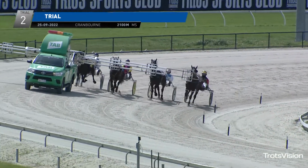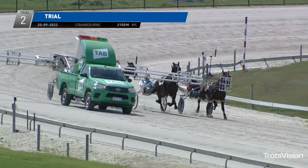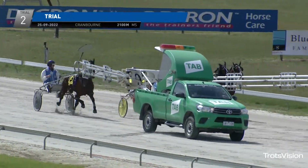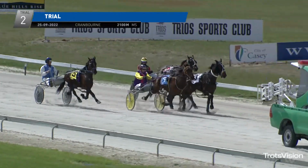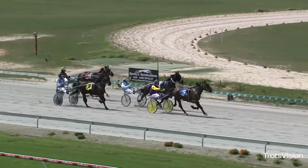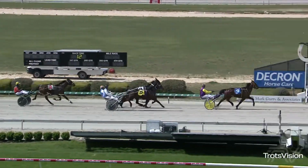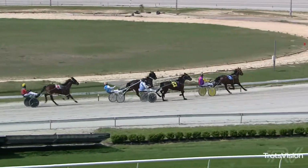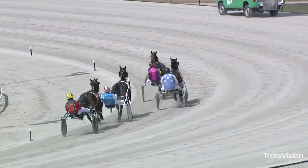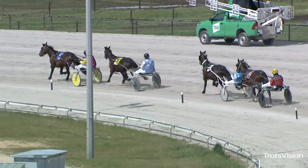Mobile swinging around the home bend, close to a start. Trial 2, they're set. And there goes the green light. They're off and racing. Big Rockin' Dan, and also showing good speed out of the gate, is Pretty Easy. Coming towards the winning post the first time, it's Pretty Easy in front leading. Up to in second placing, Count the Pennies. Then followed by in third placing, Big Rockin' Dan, and Ben Bullion is at the tail of the field.